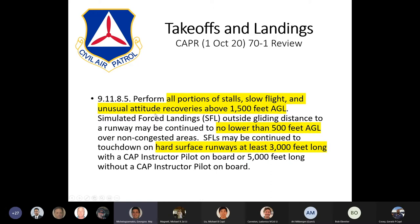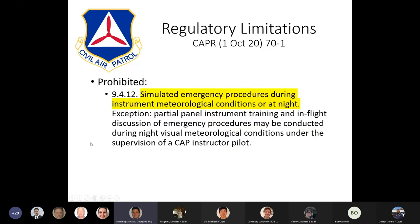All stalls, slow flight, basically all airwork should be completed by 1,500 feet AGL, and that's for many of the maneuvers, not all. This is what we're using in this flight clinic. If you're going to do a simulated forced landing and you're not going to land, outside of gliding distance to the runway, as it says here, you cannot go lower than 500 feet. I would advise a little higher, just in case the engine doesn't start quite as smoothly. And by start, I mean power up. It should always be running quite smoothly. 500 feet, remember, over non-congested areas, because there's also the FAA regulations, 1,000 feet over congested areas.